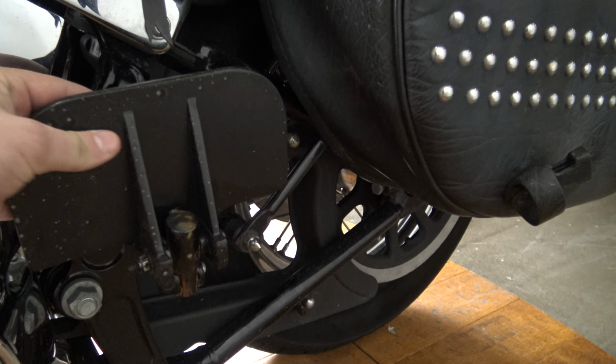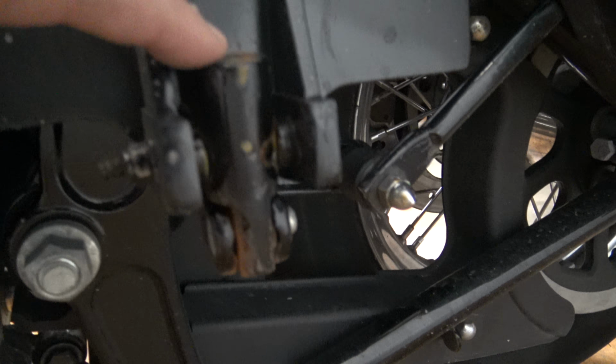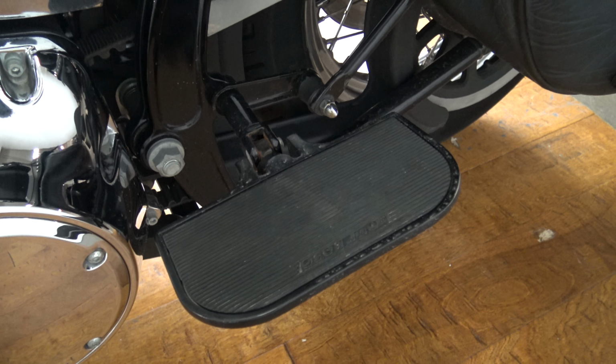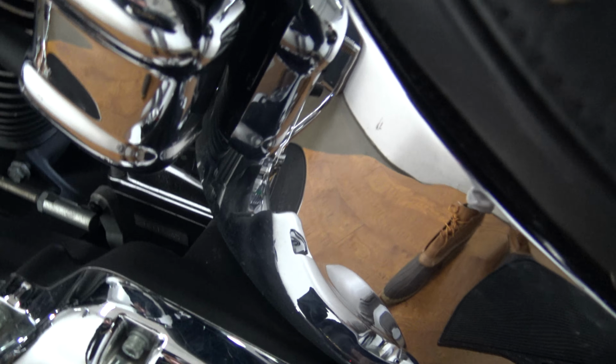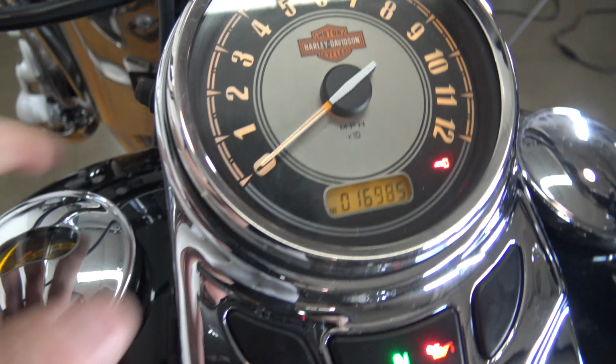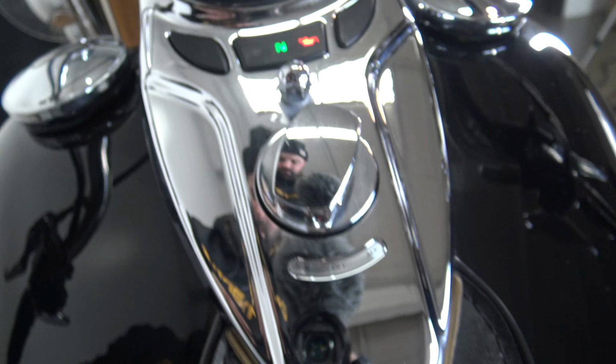Note, he does have rear passenger boards on here. They are a little bit worn underneath, but the boards are actually really nice. He must have had a wife that wanted the boards. Top of the tank's in great shape, guys. Just smudges. It's in great shape.